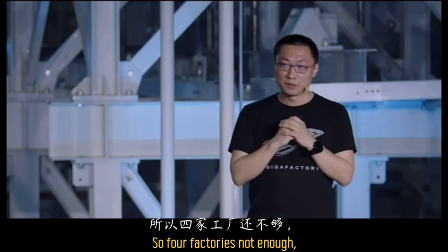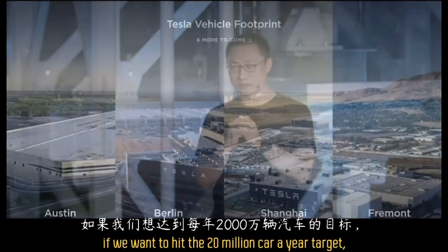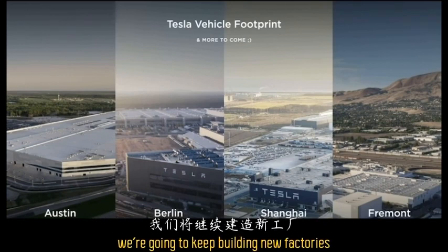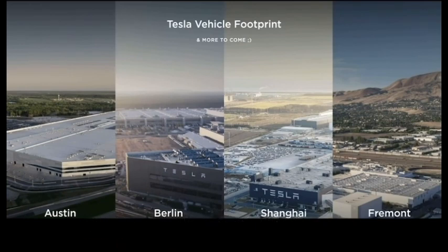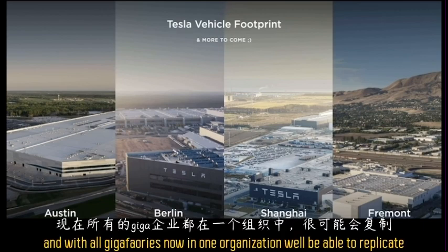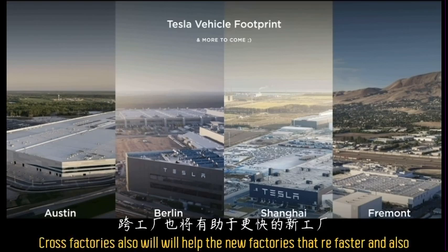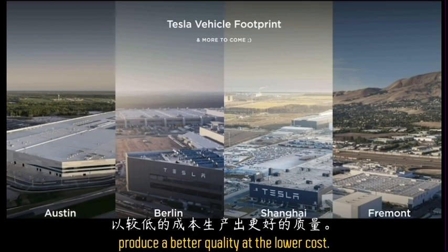So 4 factories, not enough. If we want to hit the 20 million cars a year target, we're going to keep building new factories, new lines, and that will come with new products as well. And with all gigafactories now in one organization, we'll be able to replicate unified ideas across factories. Also, we will help the new factories ramp faster and also produce better quality at a lower cost.